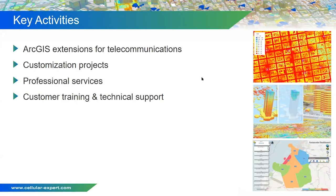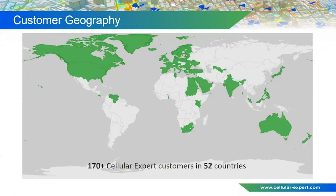We develop ArcGIS extensions for telecommunications. We customize it as requested by our customers. Also, we provide services of network planning using our software. And of course, we provide customer training and technical support. During those years, we have exported to 52 countries for more than 170 customers.